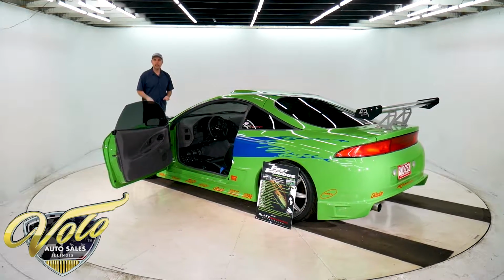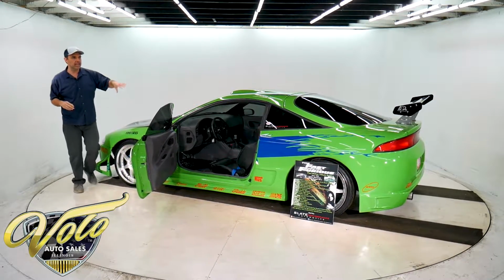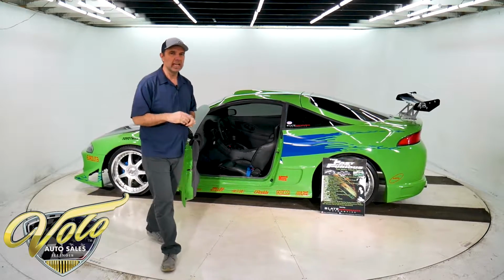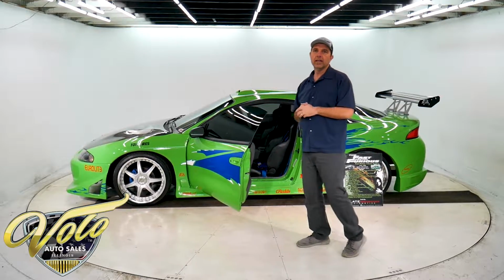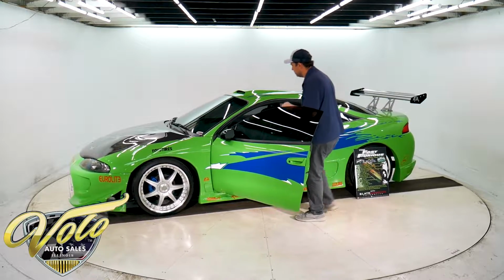So in the top right corner of your screen, it says volocars.com. It'll take you right to this car, and you can see our whole website. We have hundreds of cars for sale. And if you want to venture over to the museum side of it, we actually have movie used Fast and Furious cars as part of our Hollywood collection.